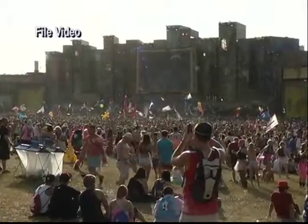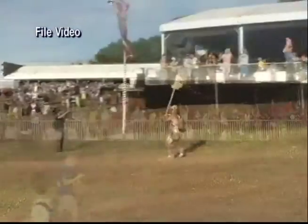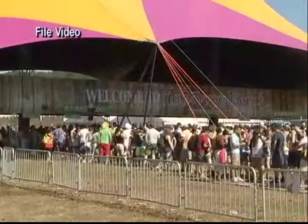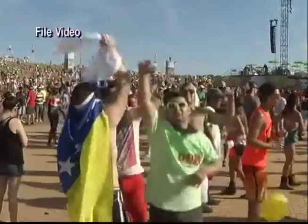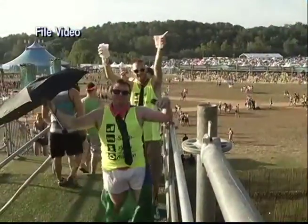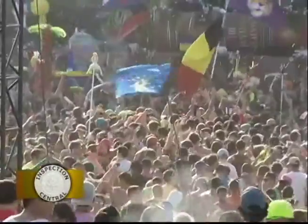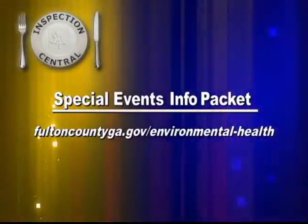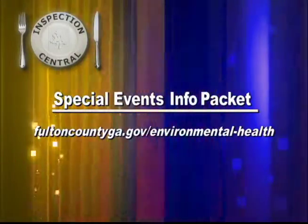Like the huge Tomorrow World Weekend event in South Fulton, these events must have adequate provisions for sewage disposal and drinking water. If non-prepackaged food is served at the event, permits are required. Now, there are some events that are exempt from securing permits. You can download the Special Events Organizer information packet on the Environmental Health page of the county's website.